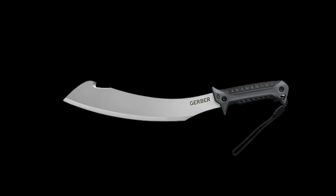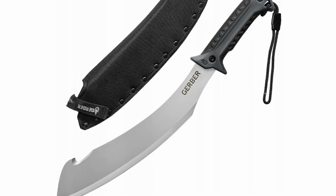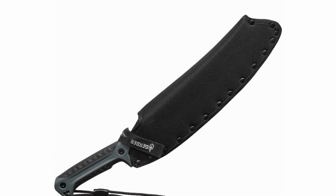Remember that the blade is bent. This makes the swings feel different than when the blades are straight. But the movement is smooth and the weight of the blade gives you confidence. Also, at 18 ounces, it's light enough to let you hit your opponent quickly. The balance as a whole is also great.